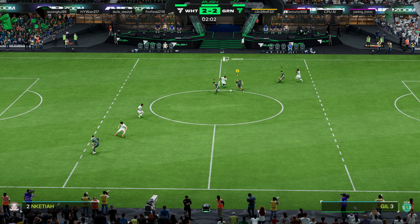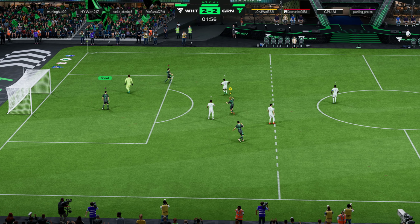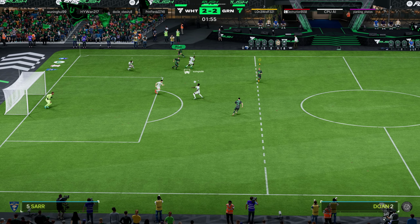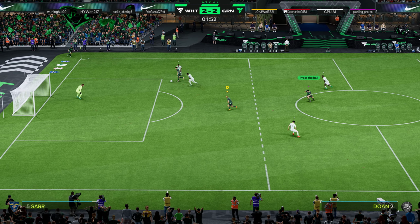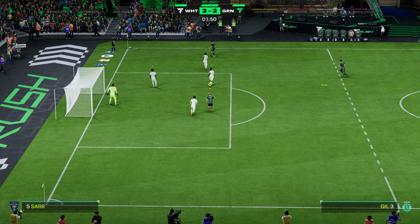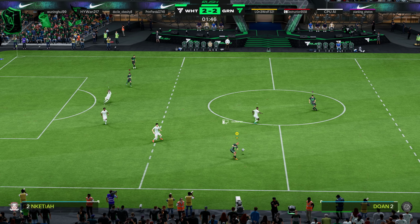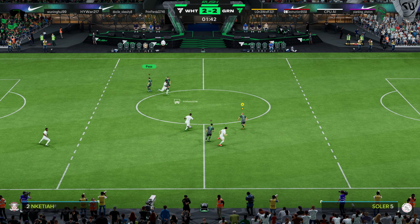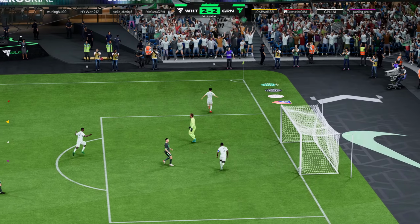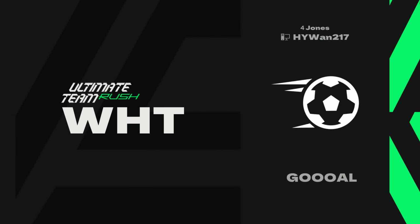There it is in the middle of the park. Beautiful ball to split the defense. Time for a throw-in. So another throw-in and another opponent found. Hits it. Ball's out for a corner and perhaps a chance to go ahead. Cut it out to build up well here. Goal! They pulled ahead here. Just what they needed. They've broken the deadlock.